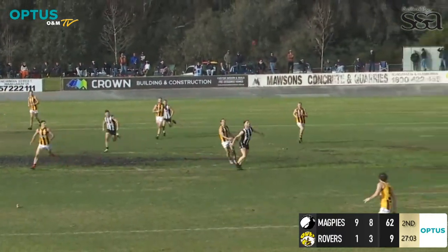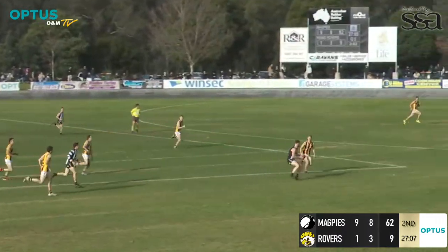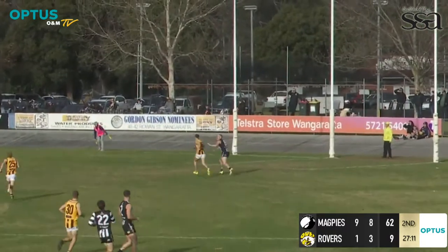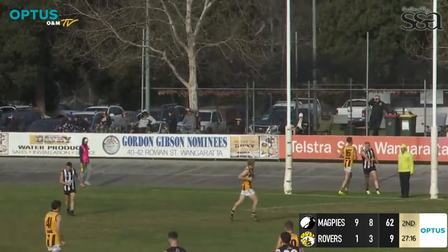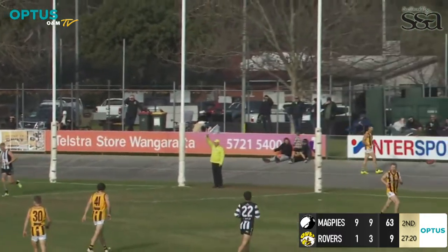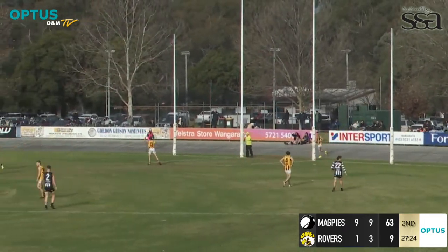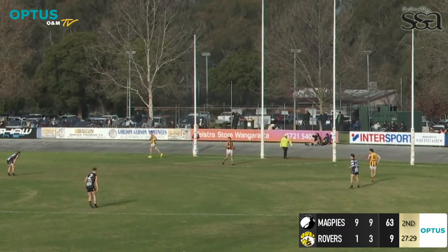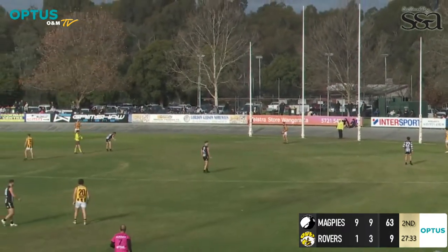Now Philo has it. Oh, his kick's been smothered. That was a little bit lackadaisical. Turnover. Ellis got it on the clock. Step through Chamberlain like a witch's hat. Kicks it long. Here's Cal Moore hunting after another one. And the bounce had a little bit too much heat on it. It goes through for a rush behind in the end. 9-9, 63. Wangaratta Rovers lead. Sorry, trail. A trailing 1-3-9. That is a 8-9 goal margin now, Panda. This is getting ugly. 27 and a half minutes gone, second quarter.